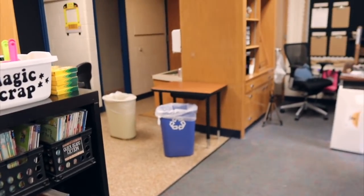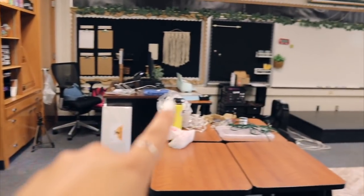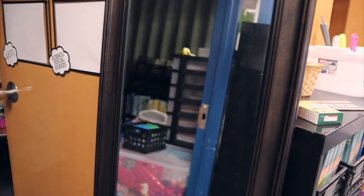And then I'm debating putting my affirmation station right here. So I would move that desk over to where the other desk is over there. Here's my mirror that I'll be using for the affirmation station.